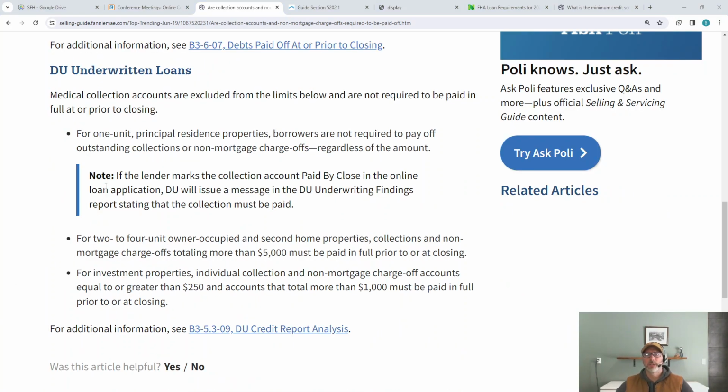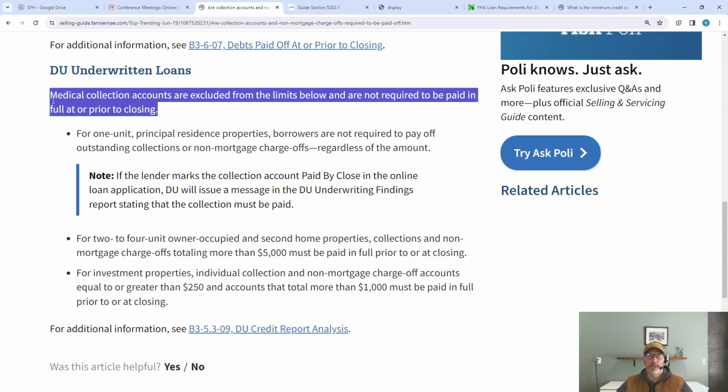All right, now as far as medical collections, this goes a little bit further into that in the DU underwriting loan guidelines. It talks about medical collections and when they may be required to be paid off. So here it talks about medical collections are excluded from the limits below and are not required to be paid off in full or at closing. Now that is a great statement.